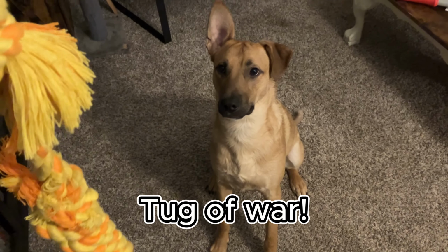And then another favorite part of his day is tug of war. He loves to tug on that toy. It's one of his favorite things to do. And he's good because if I tell him stop and wait, he will stop and wait.